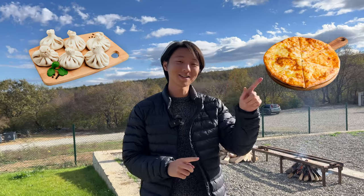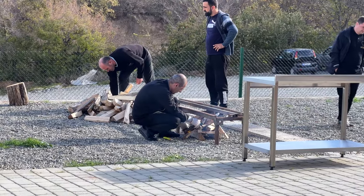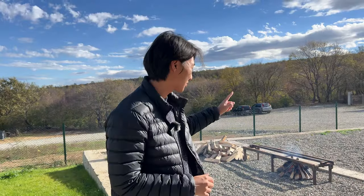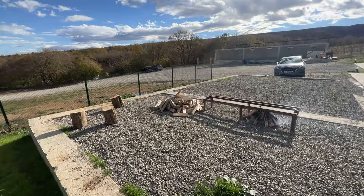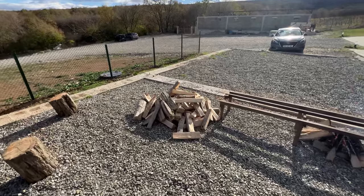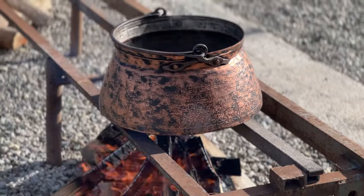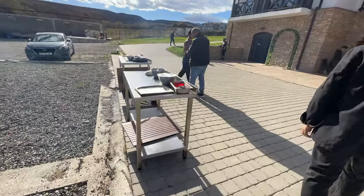When it comes to the most iconic Georgian dishes, it has to be the Khinkali and Khachapuri. And this hotel actually also offers cooking classes. And today we're gonna learn from the masters how to cook Khinkali and Khachapuri the traditional way, which is wood fire outdoors. Because we're cooking outside, they already chopped up some wood here for the wood fire, and it's already burning hot right here.